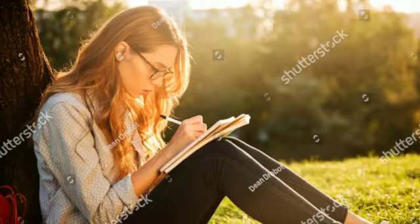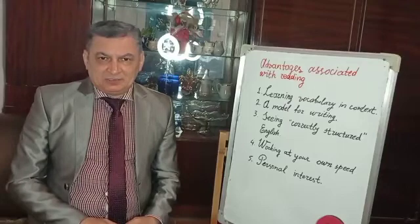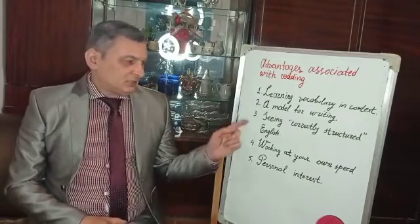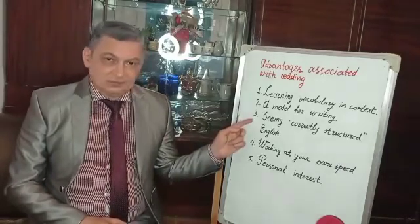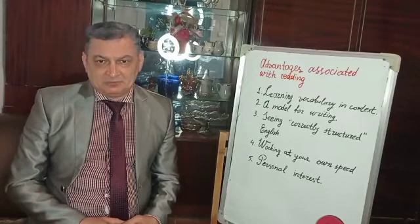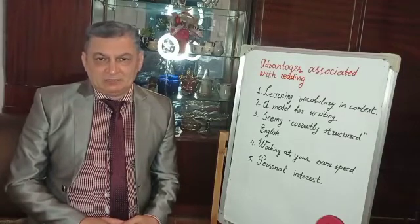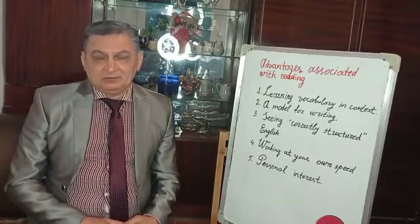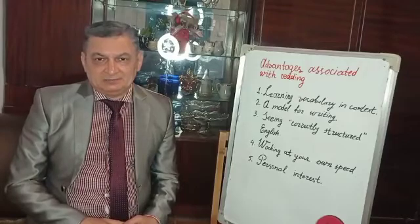A model for writing. When you read, it gives you a good example for writing. Texts that you read show you structures and expressions you can use when you write. See correctly structured English. When people write, they usually use correct English with a proper grammatical structure. But this is not always true when people speak. So, by reading, you see and learn grammatical English naturally.